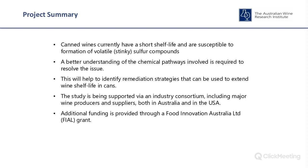And through discussions with US producers that we've worked with in the past, we saw that it was a common issue on both sides of the pond, and we've set up a consortium study to investigate the extent of the problem, better understand the chemistry involved with wine in a can, and to identify some remediation strategies and techniques that can be used. So we're looking for real practical solutions out of this trial. So it is a commercial trial. We have 11 major producers and can suppliers involved, both in Australia and the US, supporting that trial. At this stage, we anticipate that trial will complete probably early next year.